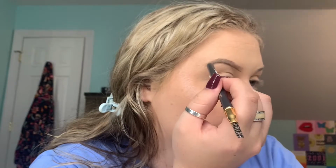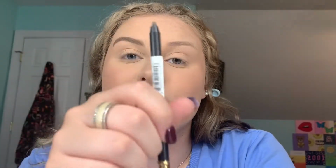First impression, it glides on very nicely. Kind of feels like a pomade. Also, the Dollar General I went to, they had 2 colors left, so this is the closest one, and it's a little dark if I say so myself.